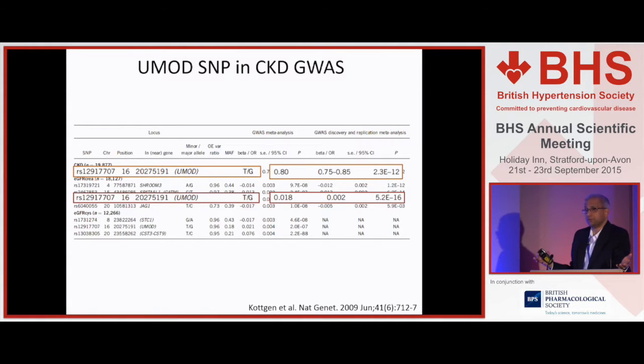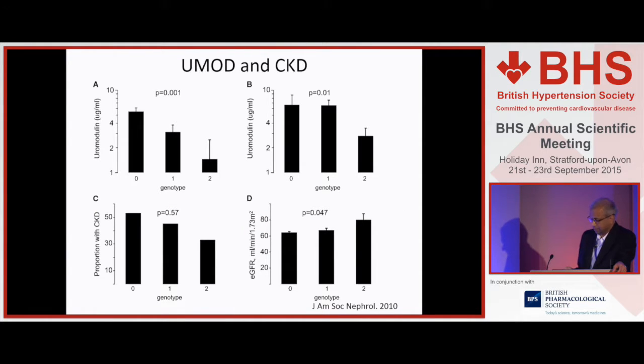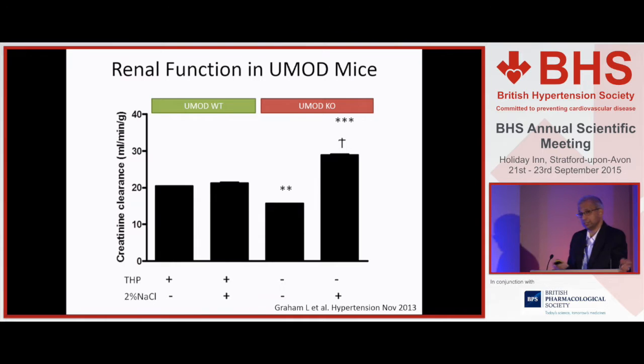We thought maybe our results were confounded because we had just discovered a SNP for good kidney function, which led to a better blood pressure. So we did correct for various things, including eGFR, in our study, and we did show an independent effect, but still we couldn't get away from the fact that our blood pressure SNP could actually be a CKD SNP. So this is the Framingham data. They show the genotype with decreased uromodulin is associated with increased GFR and a reduced rate of CKD. And we did show the same result in our population. We did show that our SNP was associated with a slightly higher GFR.